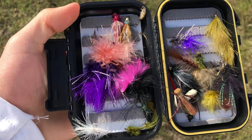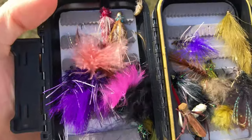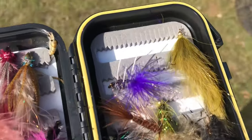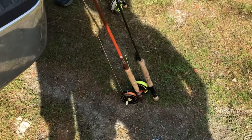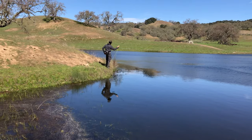Here's some of the flies we'll be using today. A lot of fish imitation, leech imitation patterns for these bass. We'll be fly fishing. These are a few of the rods, 6-7 weight rods, intermediate and floating lines.